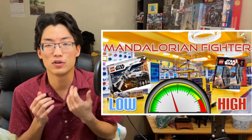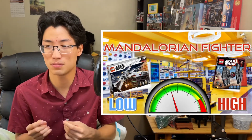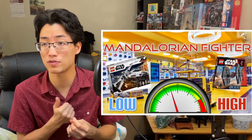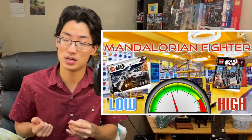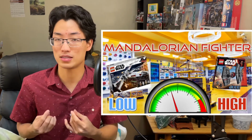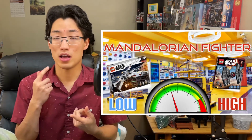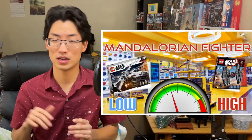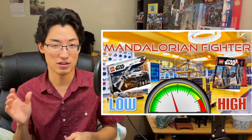I don't want to have multiple of a set that doesn't look good. It has to be well displayed, but also with a pretty good amount of features to make me feel like the build isn't just a UCS display set, that it's actually a mixture of it looks good and it has a good amount of playable features that kids and even myself can play around with.